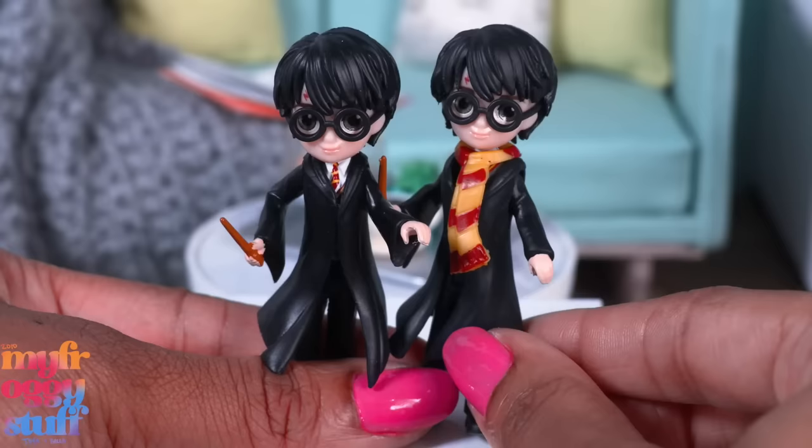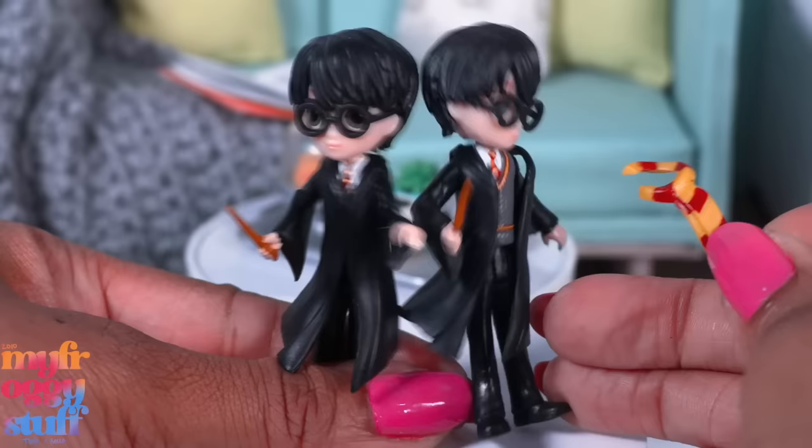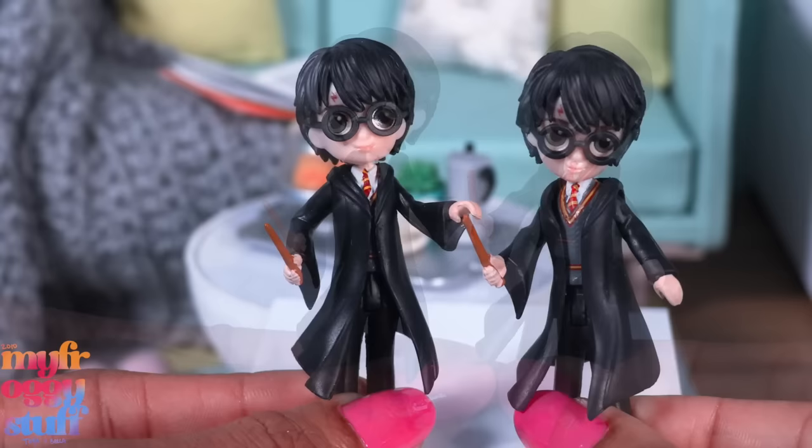However, these two Harrys are pretty similar. This one has a scarf, but it is removable. And once we remove it, I think they're pretty much the same. Well, his robe is opened more, so.